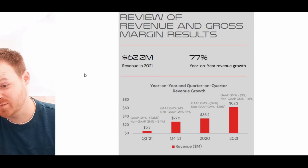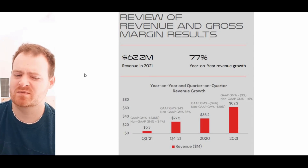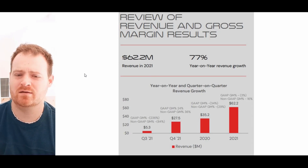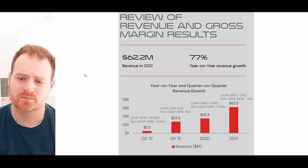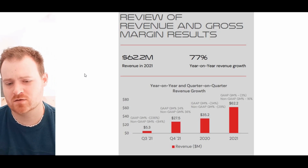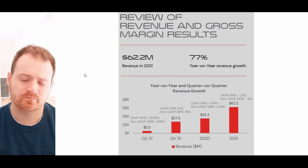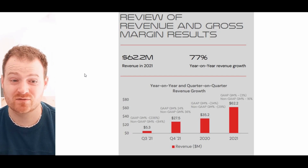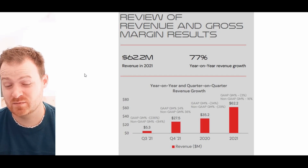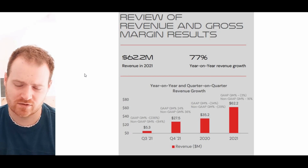So now we get into a bit of the real numbers here. Okay, so looking at the numbers, Q3 of 2021, they made 5.3 million. So that's pretty small potatoes, really. They did go all the way up in the next quarter to 27.5 million, which in a single quarter is over 5 times growth, which is quite good. But I mean, that's not something you'll expect every quarter. They had encountered some challenges with their Electron rocket.